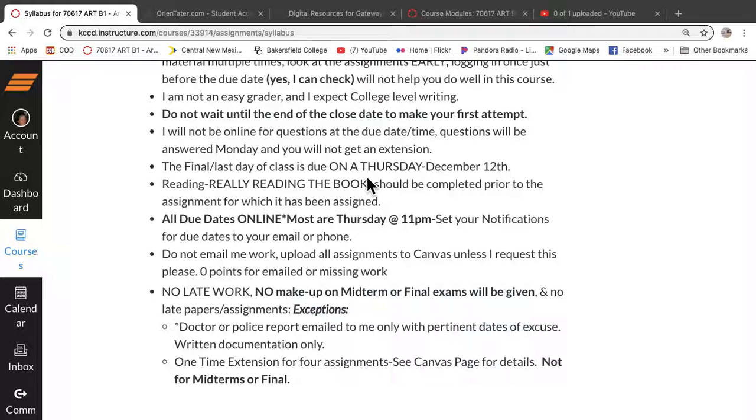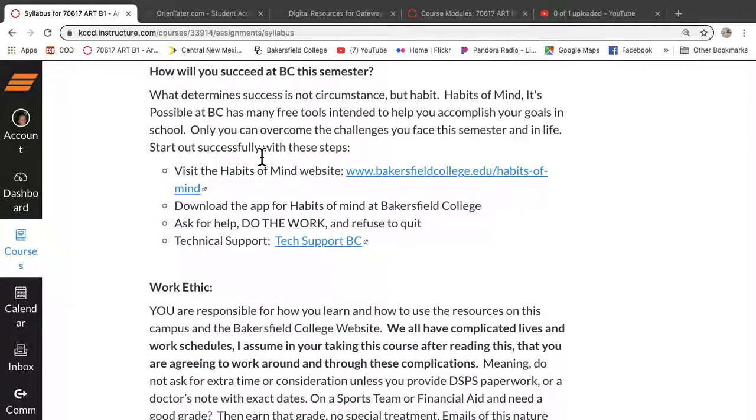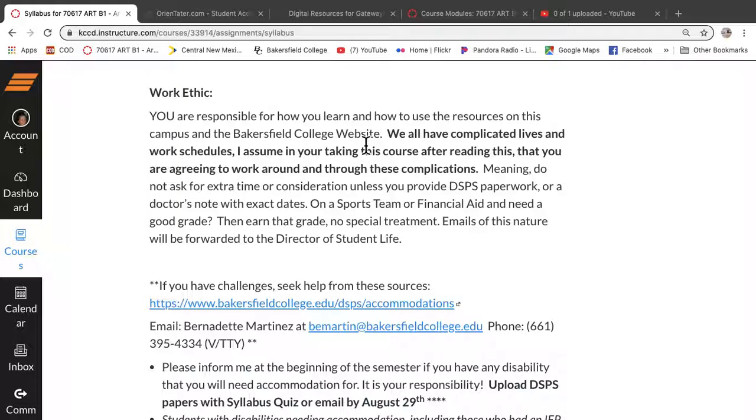Make sure you know what you need to do beforehand, because some things like with the art supplies, you're going to need to get those ahead of time. It explains a lot of things on here. How will you do at BC this semester? So habits of mind are here, tech support is here. Get tutoring early. Don't wait until it's too late and your grade's already suffering. Do it early, okay? Work ethic.